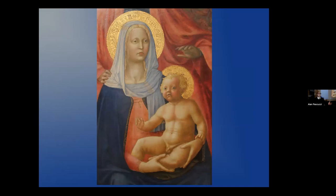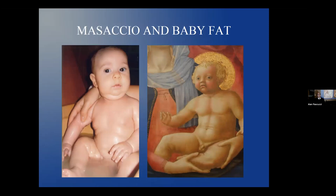But what's interesting is that Masaccio is undoubtedly looking at real children. Now, this is, again, my son. And there is a period when babies are growing that their pudge starts to look like muscle and they start to look like really well-built men. And this, I think, is the baby that Masaccio caught, okay? But it was more naturalistic than we probably realize.